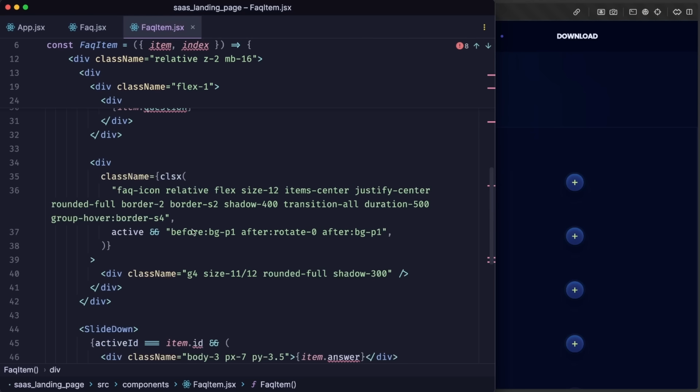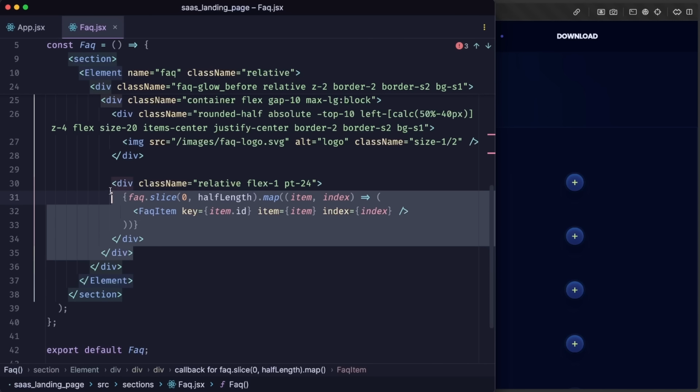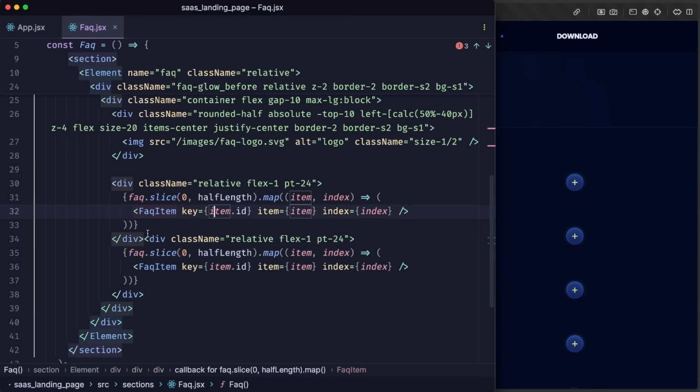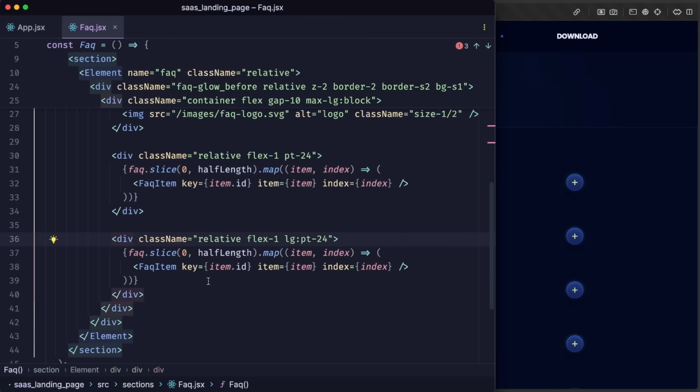Let's exit out of the FAQ item. We're done with it, and we can add the second column of our FAQ items. We can do that by going below this div that has the first wrap, and we can duplicate it right below it. It's going to look something like this. We only need padding top on large devices on the bottom one, and we'll slice it from half length until the end. So you only need to pass the half length.